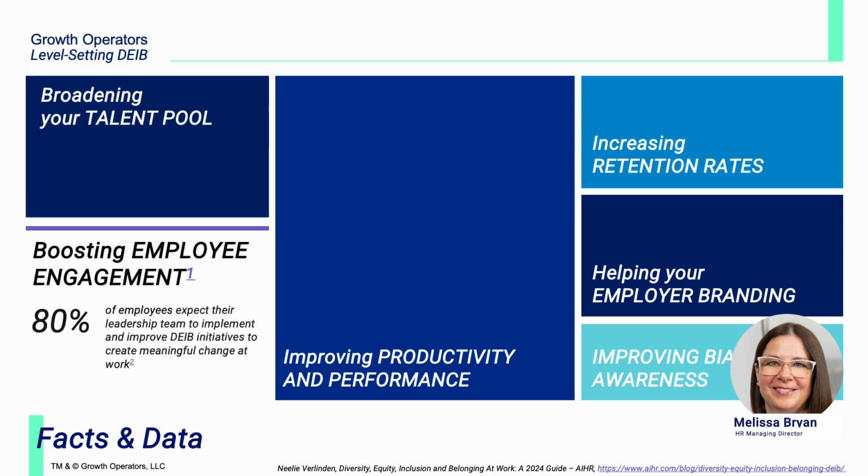Employee engagement. When an employee feels included in a team and valued, they're much more likely to go the extra mile at work. That motivates their colleagues to do the same, increasing the overall levels of engagement throughout your workforce. CNBC conducted a workforce survey which showed that 80% of employees expect their leadership team to implement and improve DEIB initiatives to create meaningful change at work.